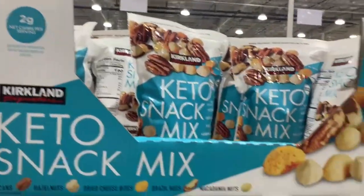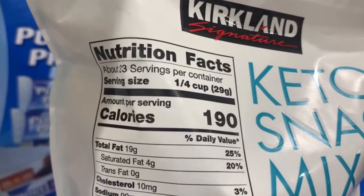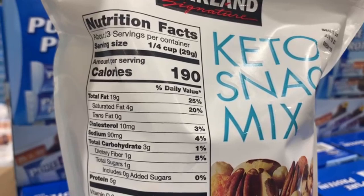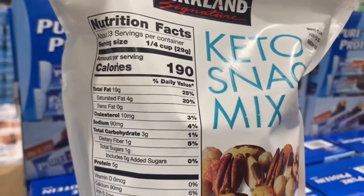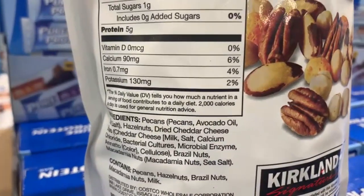Now, this specific item used to sell for $13.99, so yes, you are saving a bit of money through this clearance. Serving size 29 grams, 190 calories, 19 grams of fat, 3 grams of carbs, and 5 grams of protein. It does have 1 gram of dietary fiber in there. And there you have the ingredients list once again.